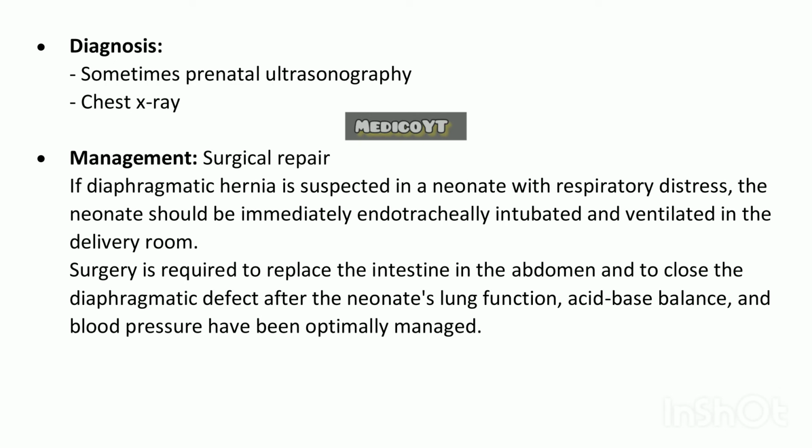Diagnosis, sometimes prenatal ultrasonography, chest X-ray. Management. Surgical repair. If diaphragmatic hernia is suspected in a neonate with respiratory distress, the neonate should be immediately endotracheally intubated and ventilated in the delivery room.